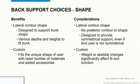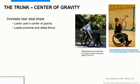And again, with custom backs, I find this to be even harder with backs than with custom seats, is that weight or skeletal changes really affect the function, and it's really hard to reshape that once it's made its initial shape, at least in my experience.